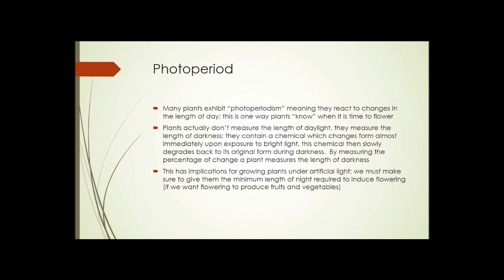Now we turn the lights off. It starts slowly changing from type B back to type A. The plants know that if most of it has changed back to type A over the dark period, then the days aren't yet long enough and the plant shouldn't flower. So this has big implications for growing plants under artificial light. We have to make sure to give them the minimum length of night or day required to induce flowering.